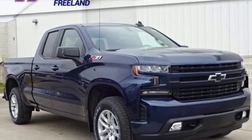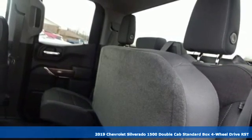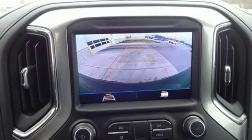Here's a new 2019 Chevrolet Silverado 1500. Equal parts suave and stout, this multitasking Silverado is a powerful personality. It comes with the features you need and, better yet, want.